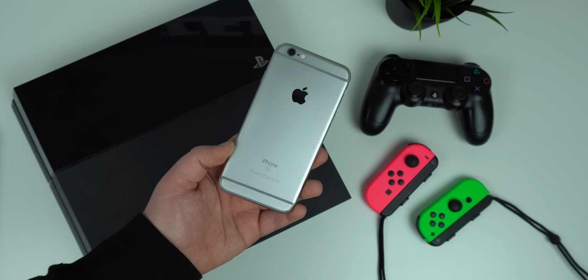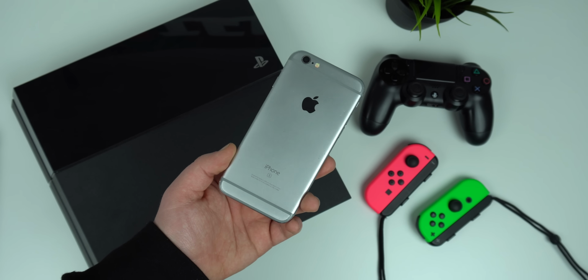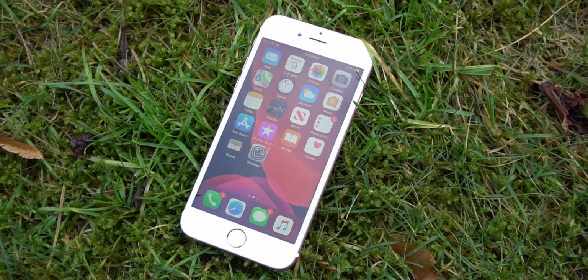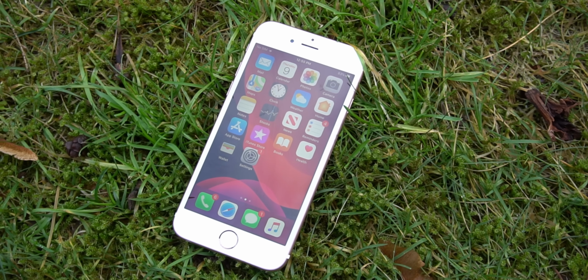Past that is the iPhone 6S and 6S Plus. You can find a half-decent 6S for as low as like $100 if you look around, which is pretty fantastic considering it runs iOS 14, not half bad. Battery life will of course be rough nowadays, that's just a fact, but if you keep a charger nearby, it will more than do the job.